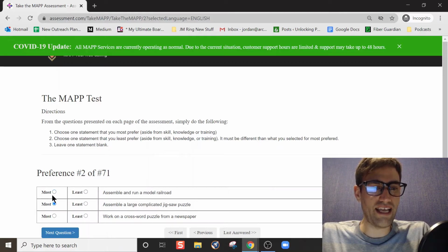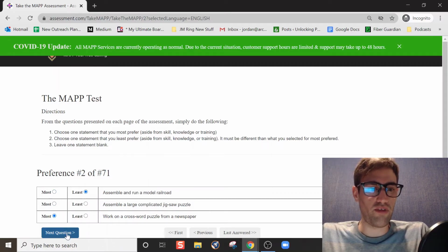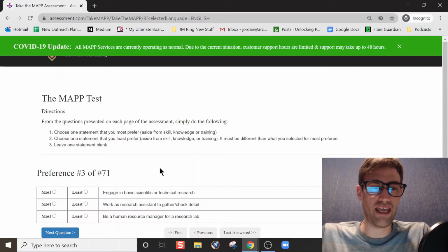Basically, you can hit an answer here, but then if you're like, oh, actually, I would much rather do that, we'll go from there. But like I said, we're not going to go through the test because you can take the test yourself. I just want to show you what it looked like in case you have any questions when you do it. So that's really what you're looking at. You're looking for the preferences and you're choosing one most, one least, and leaving the other blank.